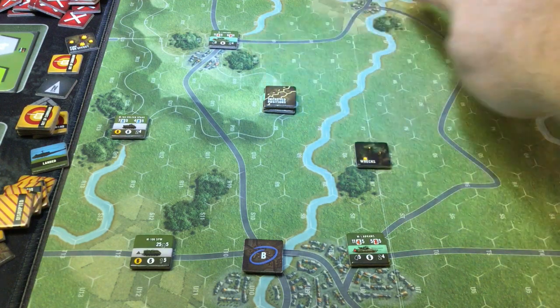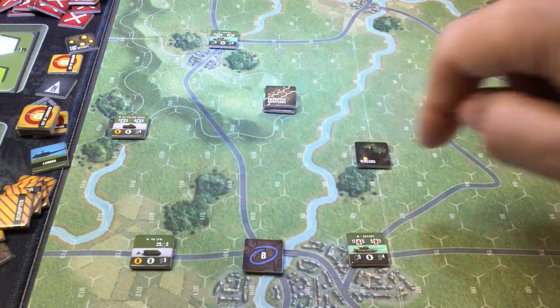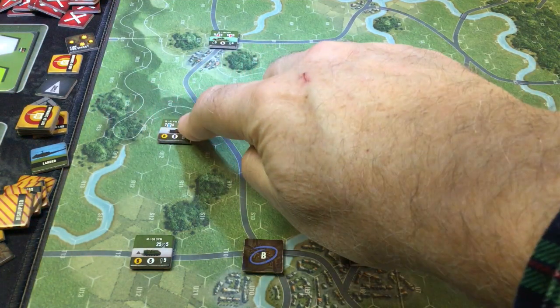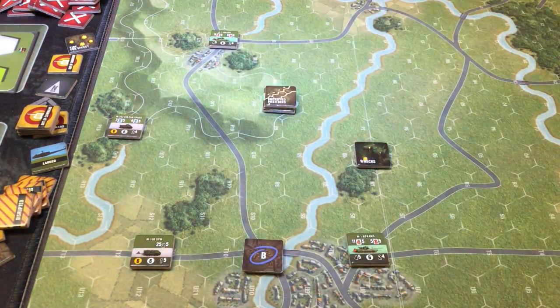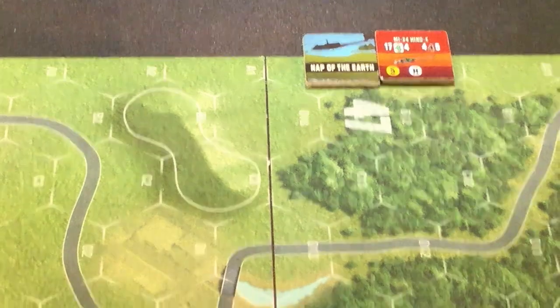The M1 is pulled back from its forward position. The mortar has shifted over, and the anti-aircraft unit is still on the edge of the hill, so he's still up, but he's a little bit more out of the way and has some cover in the trees. So the Soviet Hind activated, and he has elected to stay put for the time being until the Soviets can present a more target-rich environment than him just flying out there all by himself.